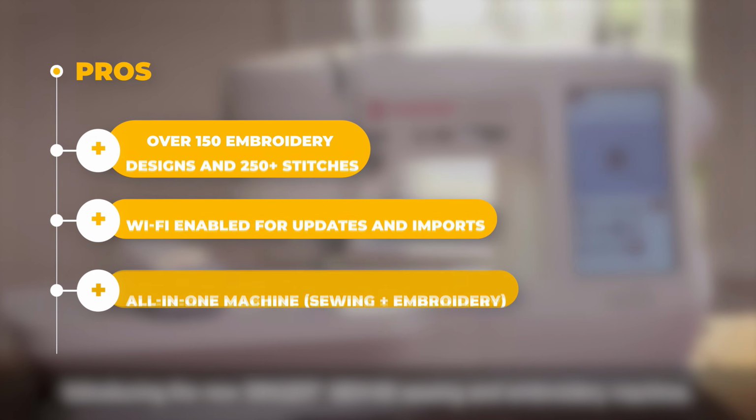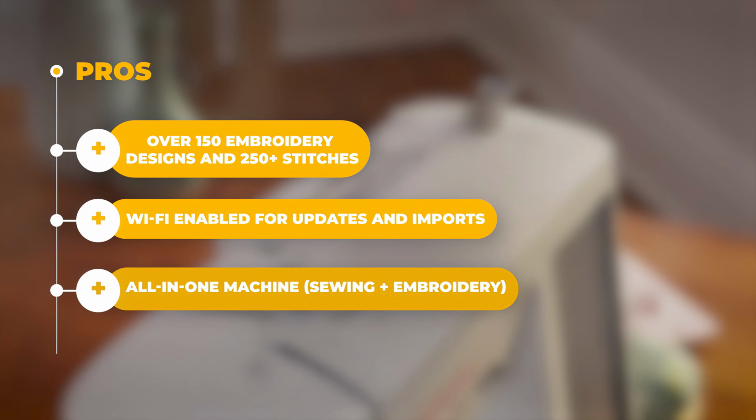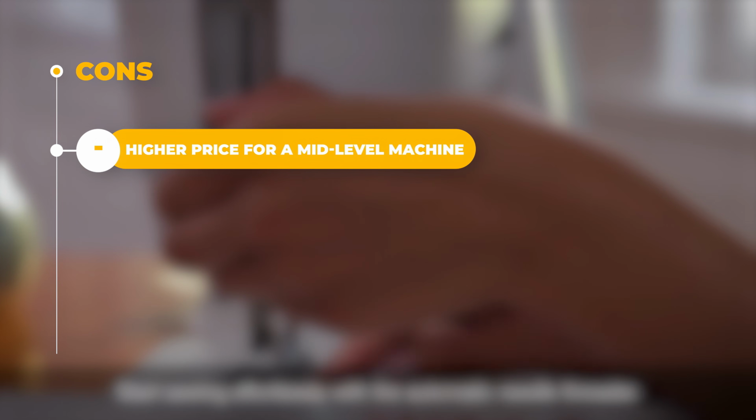The pros are a full suite of sewing and embroidery features, large intuitive screen, and strong wireless design control. The con is that with so much packed in, there's a bit of a learning curve, especially for pure beginners.